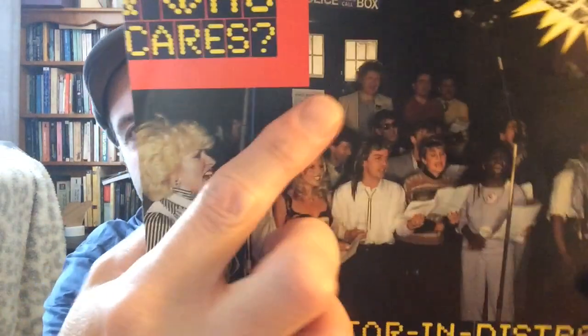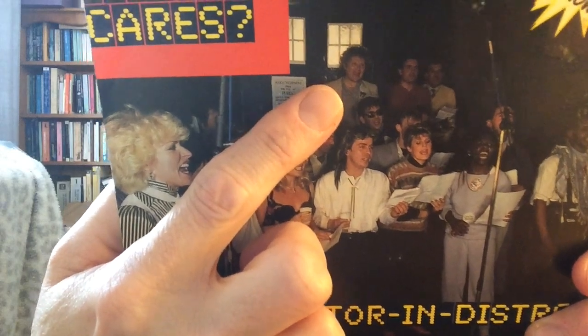And the actor at the time who played Doctor Who was on there, Colin Baker, and he later said that he really regretted doing it because it was really cringy and embarrassing. So anyway, I thought I'd show that.